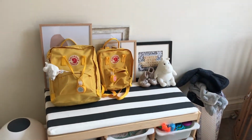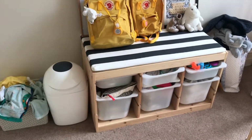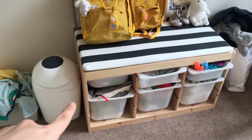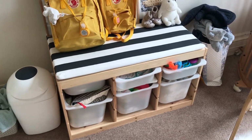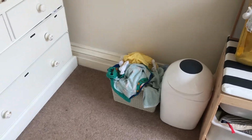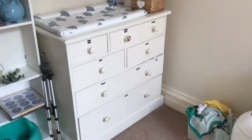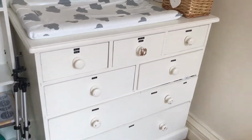And over here we've got his two changing bags and all his little toiletries, things like that, and weaning stuff ready to go down there, and toys, a nappy bin, washing up basket, and his little dresser. Yes, I've labelled all of those. My husband thinks I'm ridiculous.